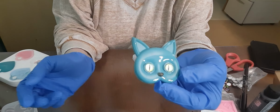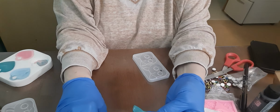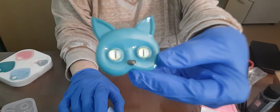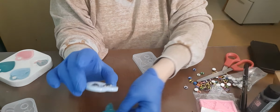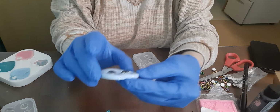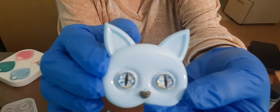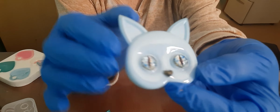But I think they're adorable. I do like the bigger eyes, so it would fill in the whole thing, because it's not filling in the whole thing. I don't know if you can see. Can you tell it's not filling in the whole eyeball? But they're still really, really cute.